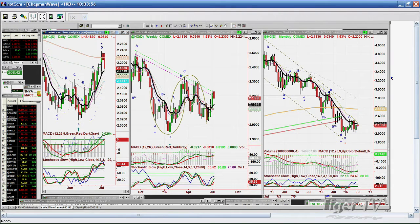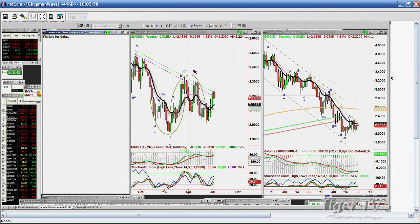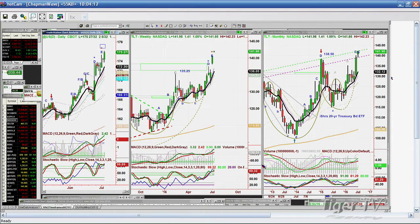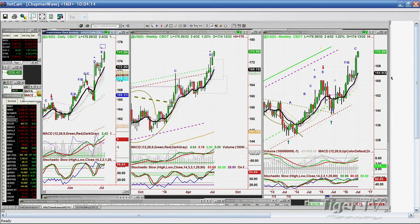Looking at the TLT, this is incredible. The TLT has spiked up today. It's at 141.99, and the TLT is a 20-year T-bond fund. And if you look at the bonds themselves, this is leg F in the Chapman wave methodology, but it is screaming to the upside at 175 and 26.30 seconds. Not sure what's going to happen to get bonds to retreat. The yield is incredible at this particular point. Low, low, low.